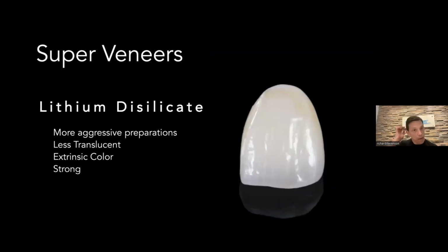cantilevered. If you have to move into cases where you have to wrap more, like that lower recession case on that perio-pros case, you're going to want to use something that's much stronger, like a lithium disilicate. When you start wrapping, when you maybe have to block out darker shades, it's nicer to use lithium disilicate because it has a better capability of blocking out dark shades.